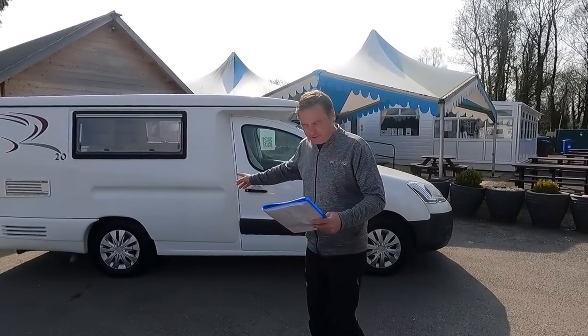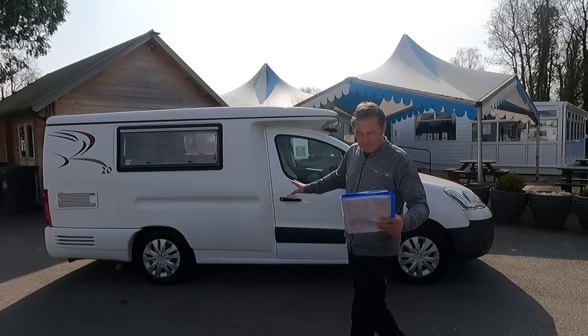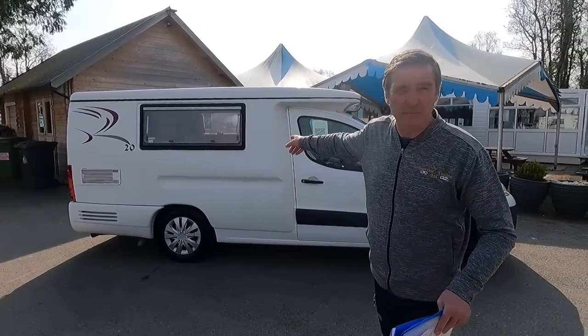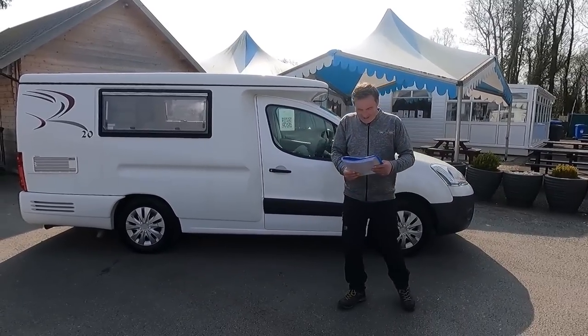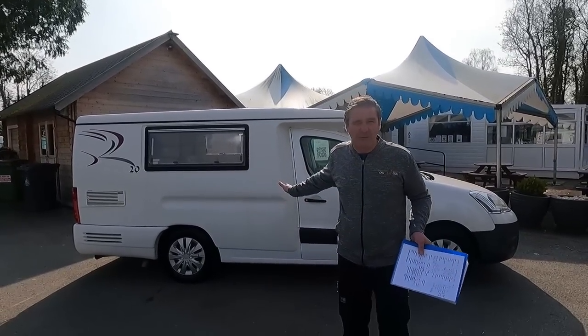Right. I'll just give you some stats. It's a 2012 1.6 turbo diesel, Citroen Blingo, two berth, four belted seats as well. You can drive it while you're in the back. Can you? No, you can't. You can't do that. Well, I couldn't, my legs won't be long enough. You can't. Right. This is probably 27,000 to 30,000.